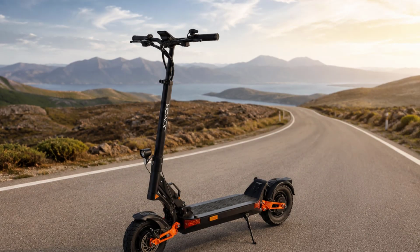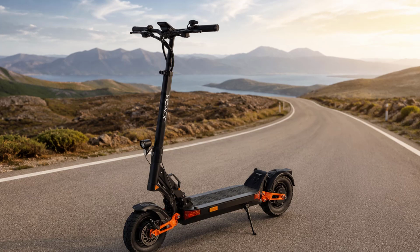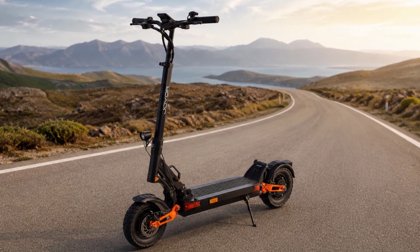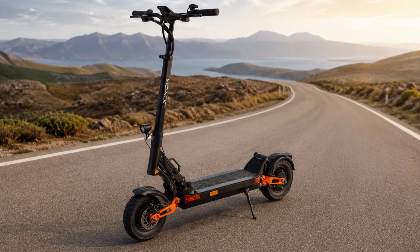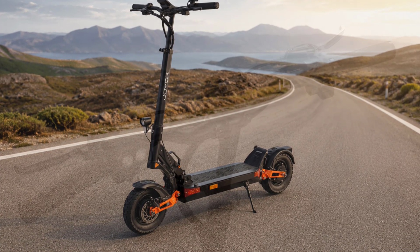It also has front and rear hydraulic brakes, which are a big win. You get stronger, smoother stopping power compared to basic mechanical brakes. The catch? Hydraulic brakes need proper maintenance, and if they're poorly adjusted, performance drops fast.